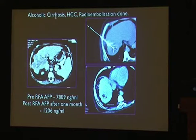This is one patient with alcoholic cirrhosis, a young patient with hepatocellular carcinoma, who had already had radioembolization done and had a rising alpha-fetoprotein level. Though we refused, the patient insisted.